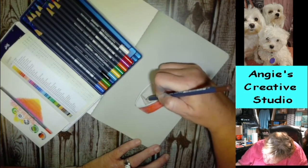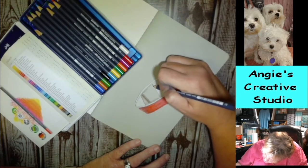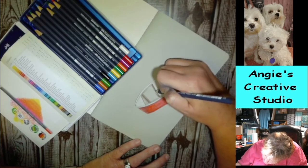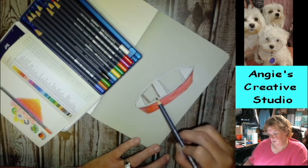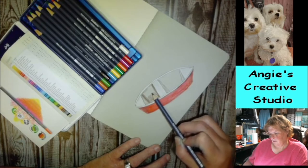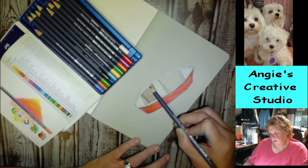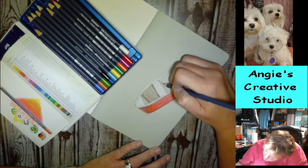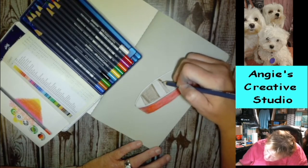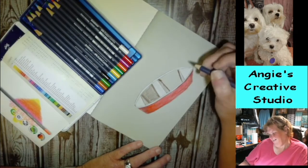Right here at the end of this, I'm going really darker than what I have been. Then I'm just gonna blend it out. Same thing over here. And this may not be exactly how to do this.